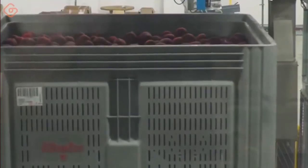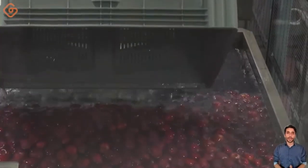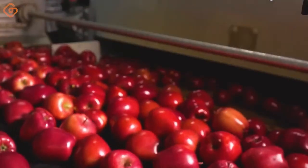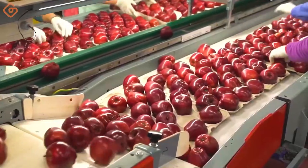Let's open the door to the world of fresh and vibrant apples. Apples are not only a common fruit, but also a symbol of freshness and diversity in the culinary world. Each apple is meticulously cared for and processed, from the fruit garden to the production line, to bring you the freshest and most nutritious products. Let's immerse ourselves in the scent and color of apples and discover their sweetness and crunch.